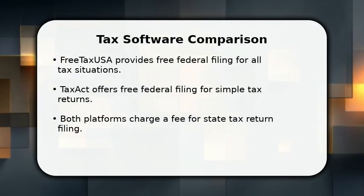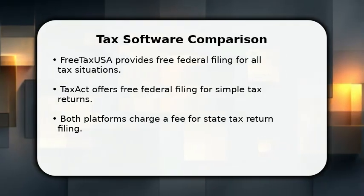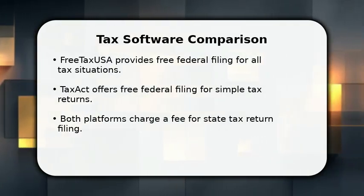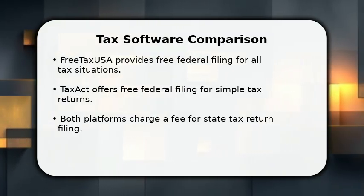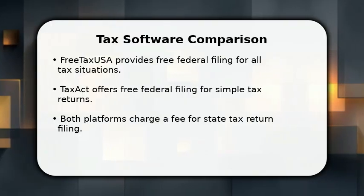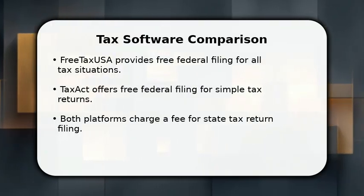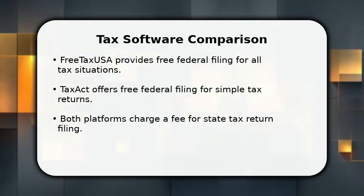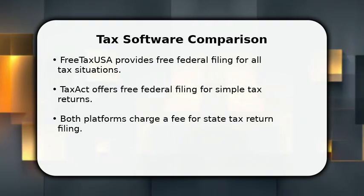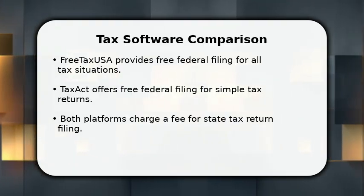In this video, I will compare TaxAct versus FreeTaxUSA. We'll explore their core offerings, user experience, and support options to help you decide which is best for your tax filing needs. Understanding these differences can save you time and money. Let's dive into how each platform handles federal and state returns and what you can expect from their services.